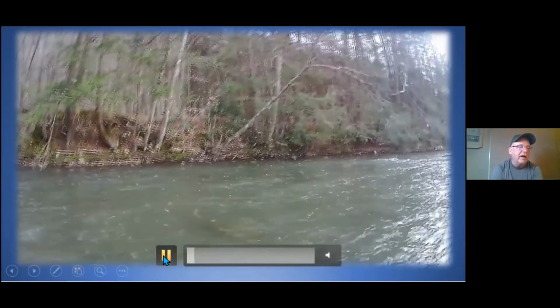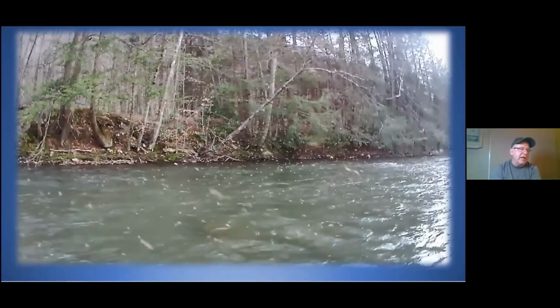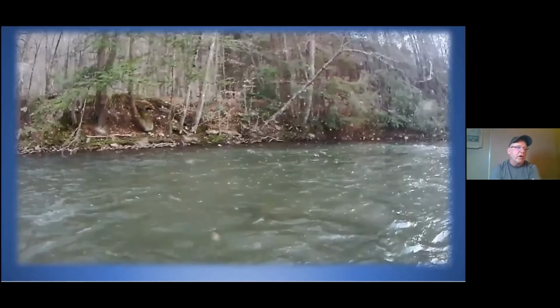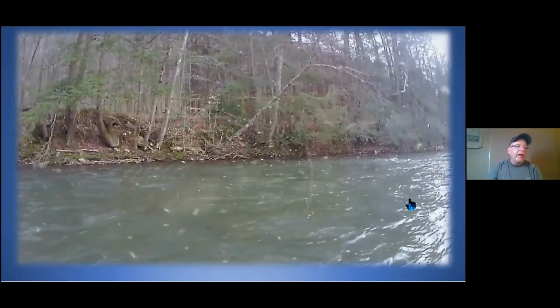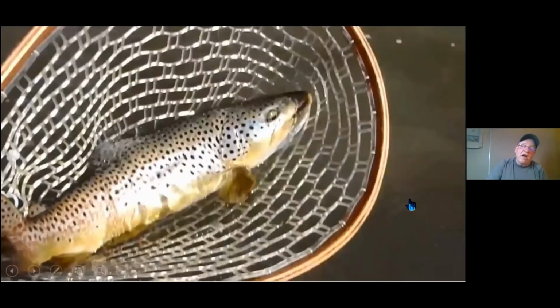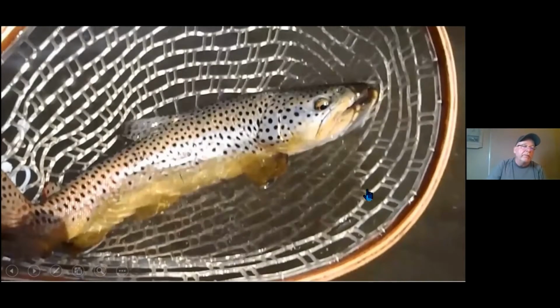Just to give you an idea how thick the hatch can be, this is the Grannom and Hendrickson hatch in April. So that's how heavy the hatches can be there throughout the year. And the fish there are very, very big. There's a lot of big fish in Penn's Creek throughout the whole system. Okay?